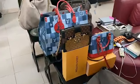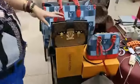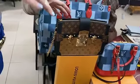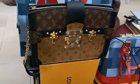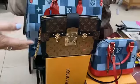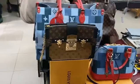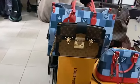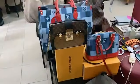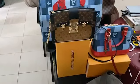Again, this is what you call the LV trunk bag or the petit malle. I don't know if I'm pronouncing it right in French. Because predominantly, LV is known for luggage. According to the house of LV, they started in 1854. So they're more than 100 years old, we weren't even alive yet, and neither were our parents, or their parents.